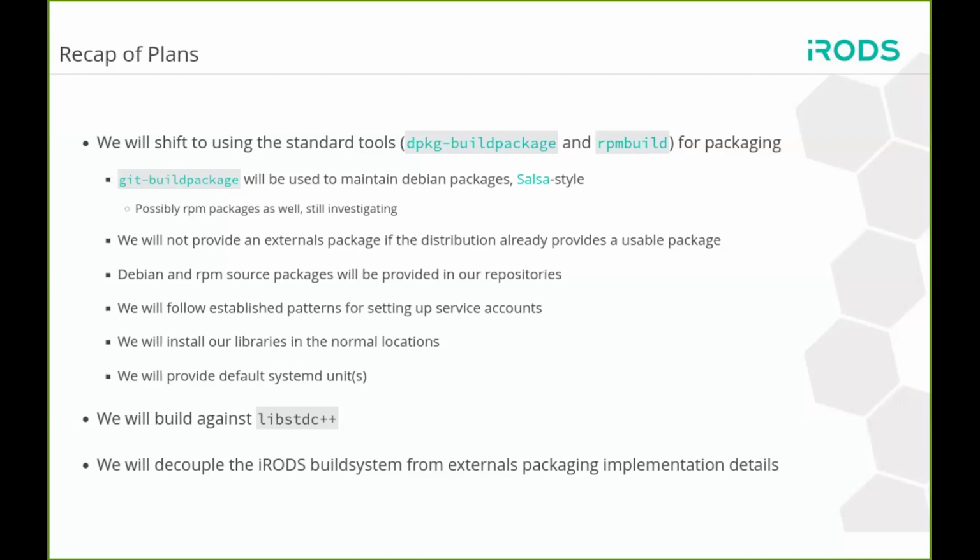We don't want to provide externals packages when a distro provided package will do. We want to provide source packages in our package repositories. We want to follow established patterns for setting up service accounts. We want to install everything in the normal locations, and we want to provide default systemd unit files. We also want to build against libstdc++ instead of libc++, and we want to remove all externals related plumbing from our build system so that we are not reliant on our externals packaging implementation details.